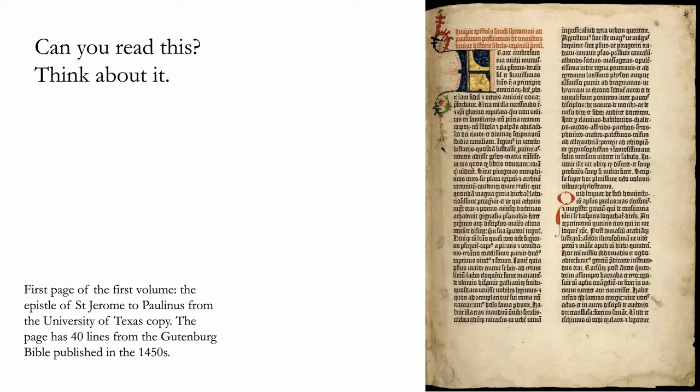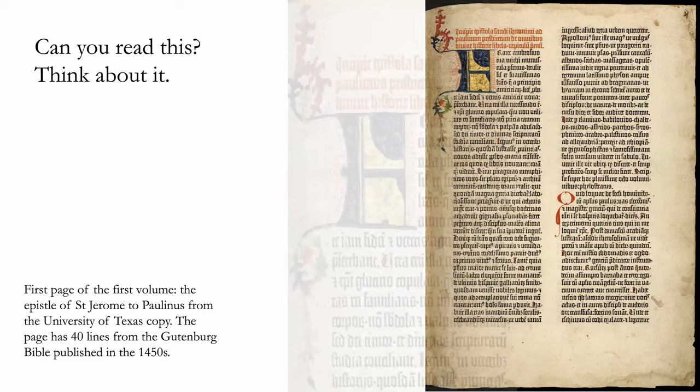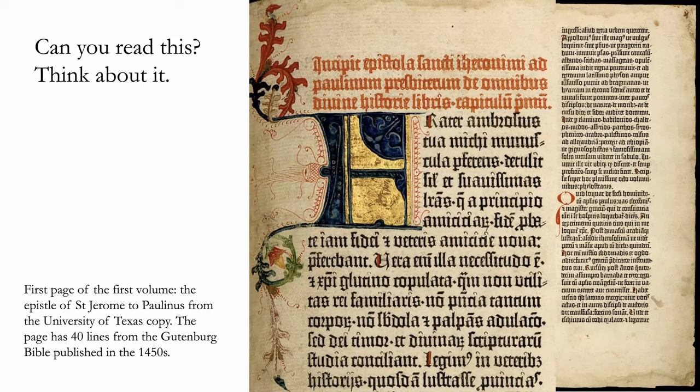So if you had this as the first introductory statement, can you read it? Do you know what language it's in? Is it in English? Would it be German, since Gutenberg was German? The answer to that is no, it's in Latin. And there are lots of little marks over the words, and it looks pretty much all the same. Okay, so maybe you can read Latin. Great. That is going to be a big step.